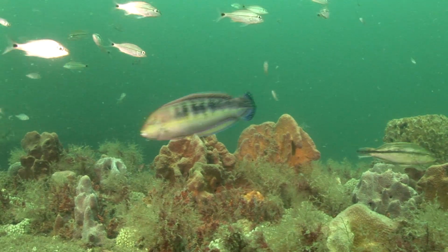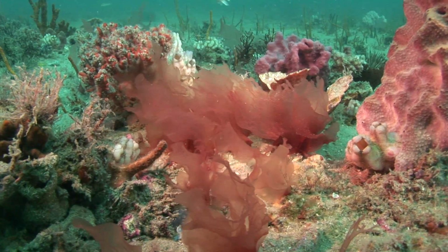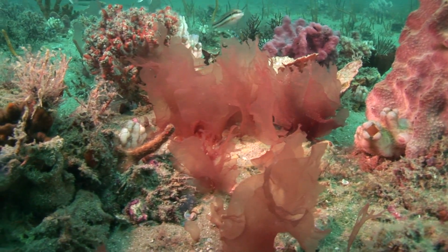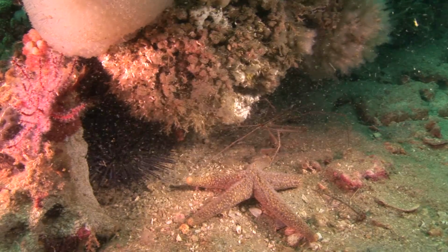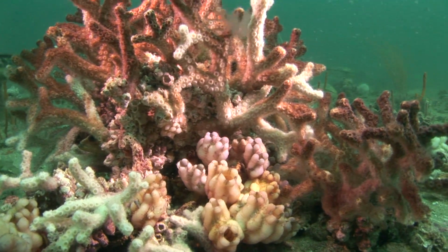Unlike the living hard coral reefs found in the tropics, Grays Reef is made up of rocky outcroppings deposited millions of years ago as shell fragments, sand, and mud. It's then covered in a living carpet of marine invertebrates such as sponges, sea squirts, and moss animals. You then have sea stars and urchins and anemones that live among the reef.